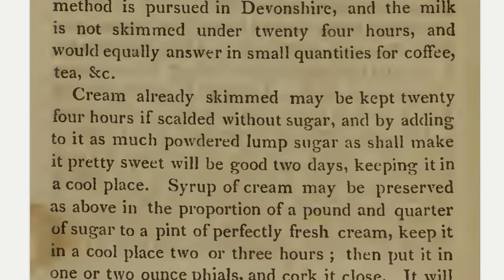Cream already skimmed may be kept 24 hours if scalded without sugar, and by adding to it as much powdered lump sugar as shall make it pretty sweet, will be good 2 days, keeping it in a cool place.